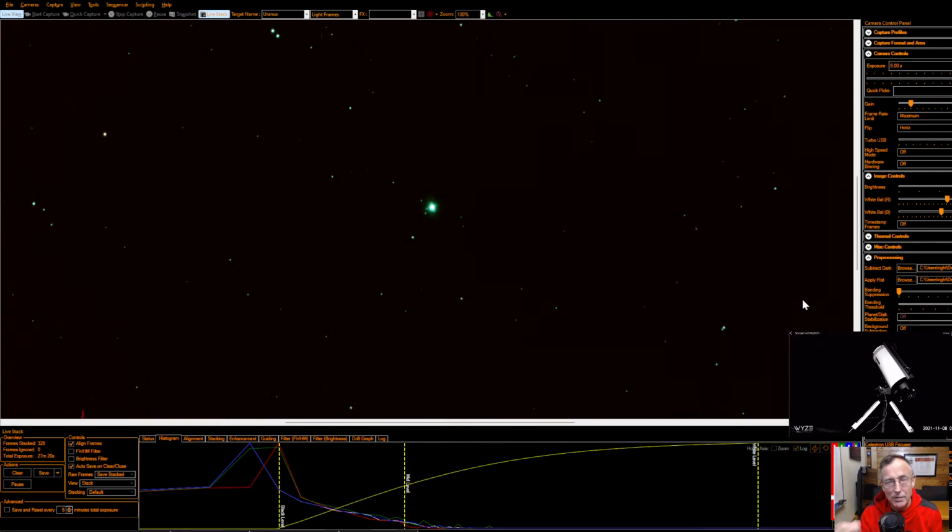So I'm really loving this RASA 11. Love the diameter of the tube that's getting us these views. Of course, we are stacking here, and we have 27 minutes now, but I don't really think the stacking is making tons and tons of difference for us here. I mean, maybe it is. These are 333 frames, 5 seconds each.